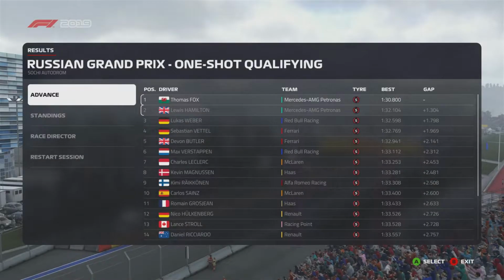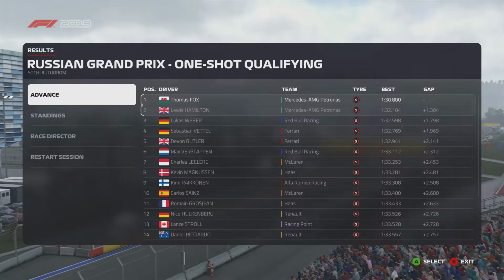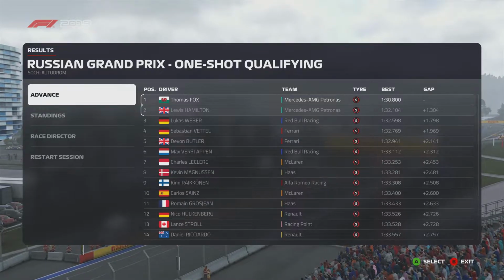With qualifying finished, it's time to remind ourselves of our top 3: Thomas, Hamilton and Lucas Faber. Well, that wraps up qualifying, but don't worry, we'll be back tomorrow as we head into the Grand Prix.